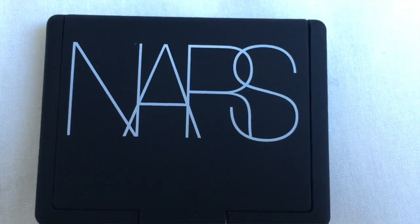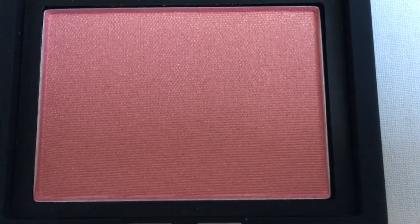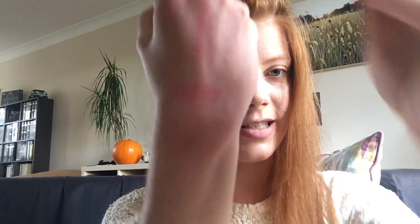So this is what this looks like. I'm sure everyone has seen this, but I've never had this before, and I thought it was about time I got it, because I have so many blushes where they say they're very similar to this, but I did actually want to compare, so I will probably do a dupe video of this. I have worn this a couple of times when I was in Paris, and I really liked it. So that is it down there. I don't know if you can see it a bit better there.